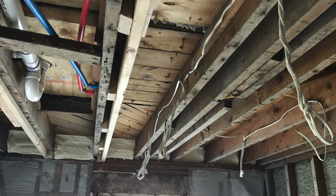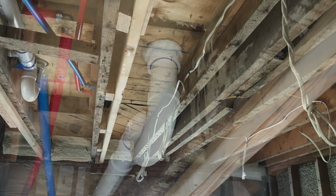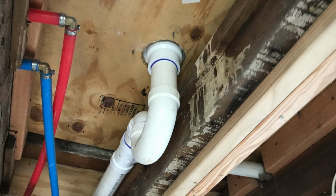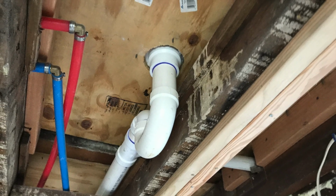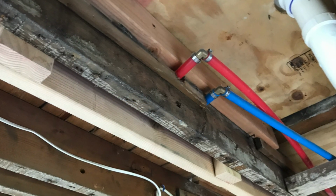But in the end, we are very happy with how our kitchen turned out, and I really just wanted to share with you guys the full process and be able to show you where we started and where we are now.